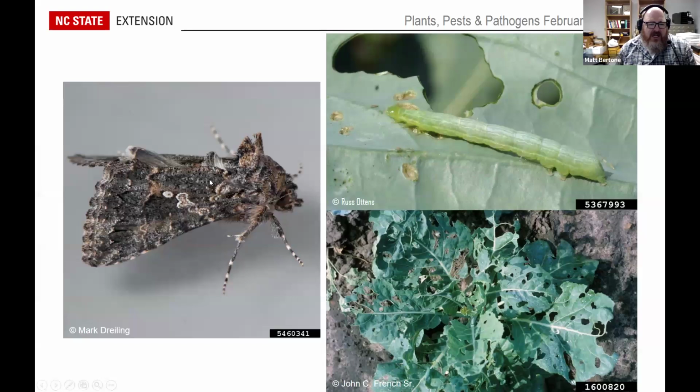Now, the adults are kind of pretty. They've got this squiggly, almost figure eight type pattern on their wing. And here again, here's a larva when it's not looping, but you can see some of the more extensive damage from this caterpillar on plants. And because it's a larger caterpillar, it can strip leaves pretty well, chewing large holes in the leaves.